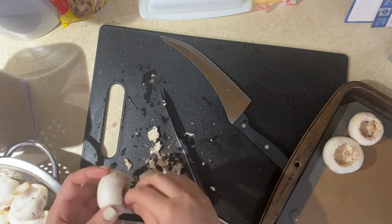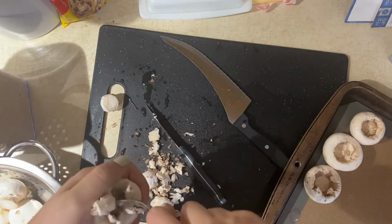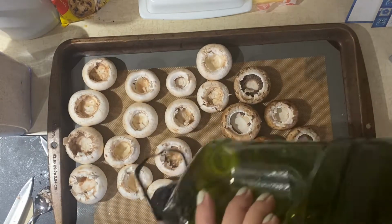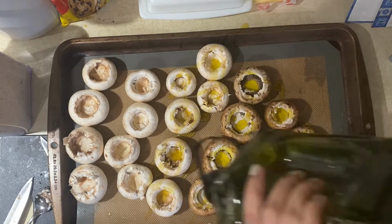It's just a lot of extra work, and if the stuffing is thick enough and sticky enough, you don't really need a huge hollow mushroom. You can just kind of pile it on top. That's what I ended up doing. So anything to save myself a little work, but there are the mushrooms.